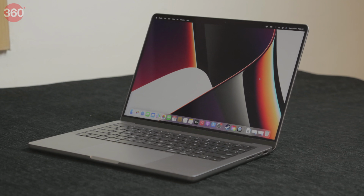The company has undone almost everything that annoyed long-term professional users. But there is one fresh new controversy. So is this finally the Mac that you've been waiting for years, or has Apple just managed to find a new way to alienate professional users? I was able to spend a few weeks with the 2021 14-inch MacBook Pro, and here's my full review.